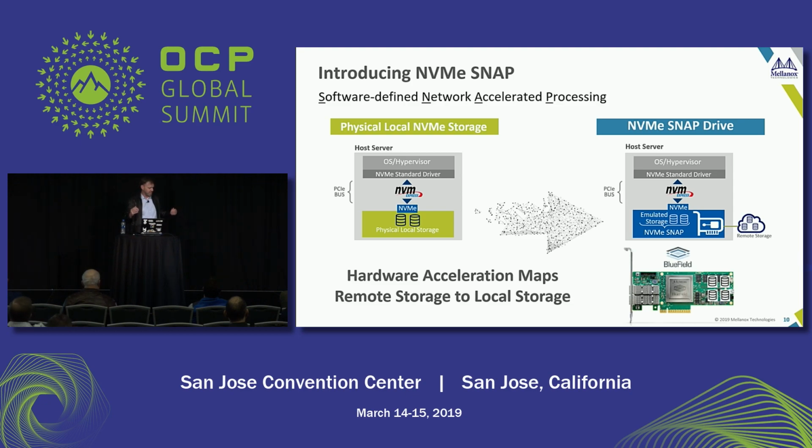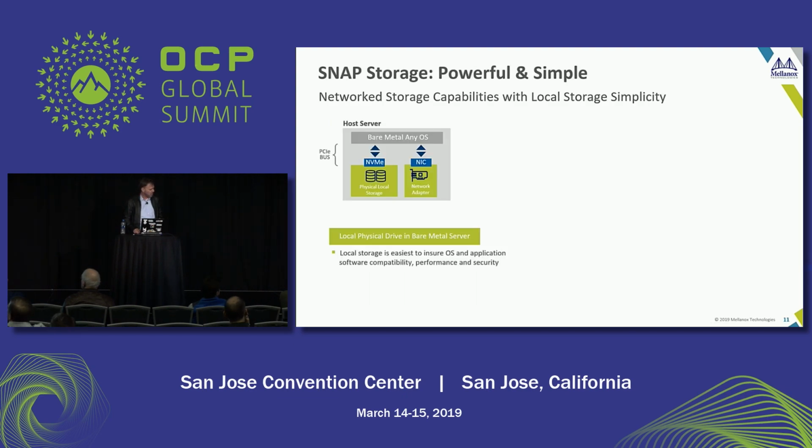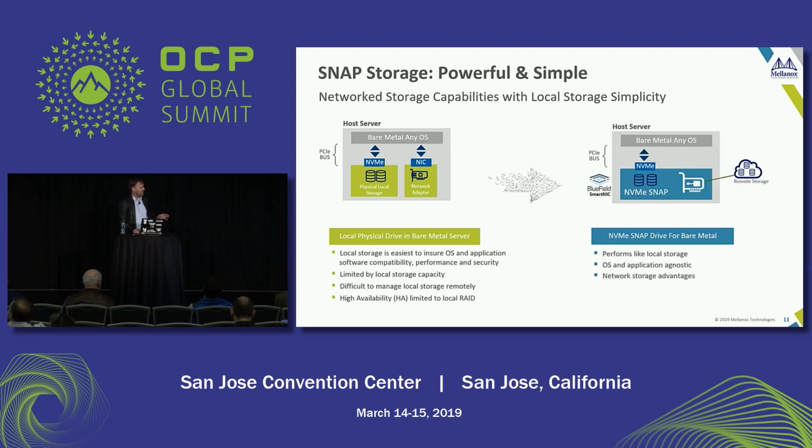So why is that interesting? There's a couple reasons that it's interesting and useful. First of all, if you look at this, we have all of the benefits of network storage, but with the simplicity of local storage. If I look on the left here, to do the same thing, you'd need some local disks, and you'd need a network card. What we're actually able to do is combine those functions into one card.